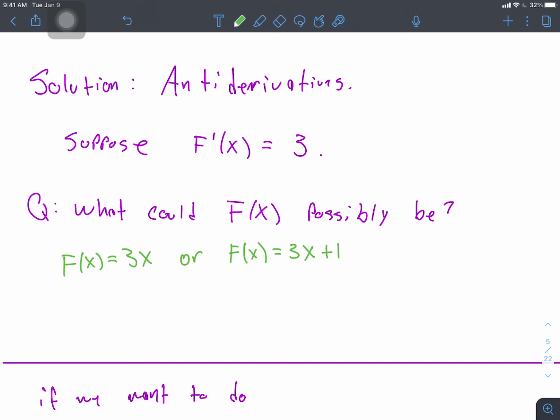Its derivative is still 3. Okay, its derivative is still 3.